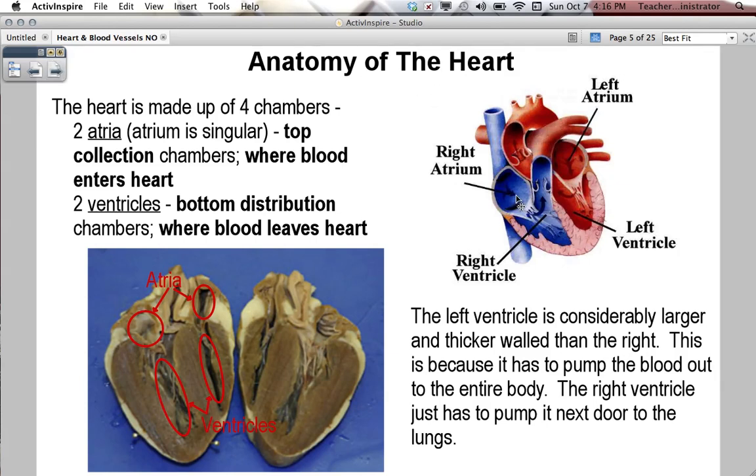I know in the picture over here, it makes them look fairly big, but now you can see this is a sheep heart that we will be dissecting in a few days. And it looks very similar to a human heart. And the atria are very small up here. The ventricles take up the huge majority of the heart, and the ventricles are the bottom chambers. The atria are where you're going to collect blood as it enters the heart, and then the ventricles are going to distribute blood as it leaves the heart, out to the different vessels to go to different places in your body.